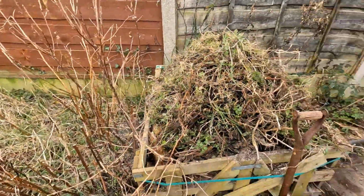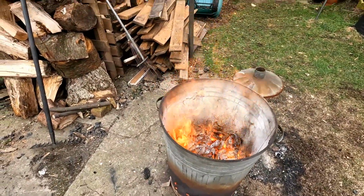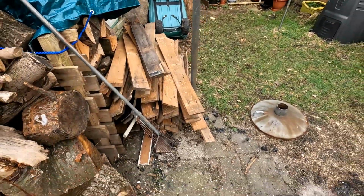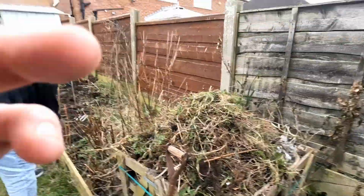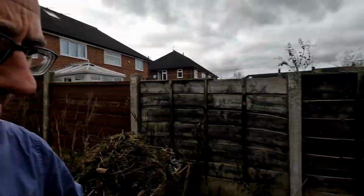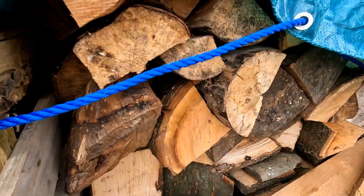Right, that's done there, and that's the fire there. These old planks here we're actually keeping, so we do have a bit of a wood store at the top of the garden, where we just moved them down from, and then you'll remember all the logs that we split. So these are all seasoning, and they'll be ready in a year's time. But yeah, steady progress, definitely steady progress.